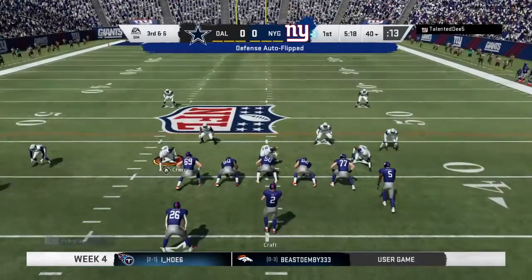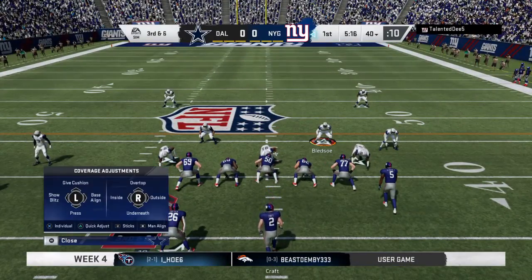Set, ready, 8, read. He's coming. Check in. Watch the back.